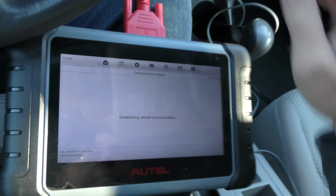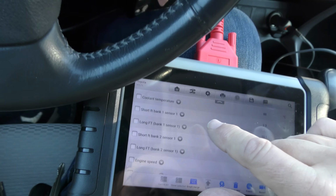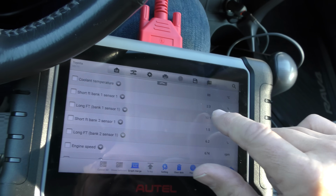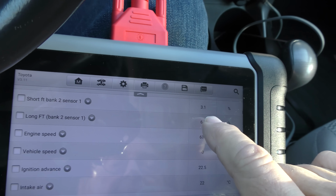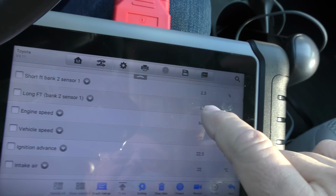Live data. We'll see what kind of shape it's in. So start it up again, and we'll wait till it comes up to live data. Here we go. Short-term fuel trim. It's adding 1.5 at idle. That's not bad for a car with that kind of mileage. Short-term fuel trim on bank 1 is 3.1. So they're about the same, 2-3%. You're going to get some trim done on a car this old.